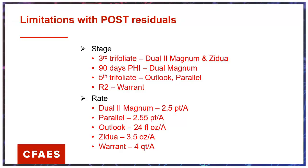The last caution that you have here is the maximum dosage of these products that can be used for the whole season. Zidua says 3.5 ounces. I really would like to see 2.5 ounces out early and another 2 ounces out later. That puts you over 3.5, right? So you can't do that. So what you're going to have to do, especially for Zidua, is start to mix and match. Maybe use Zidua pre and come back with metolachlor post-emergence. So you're going to have to mix and match if you're going to push these rates up to the higher rate range.